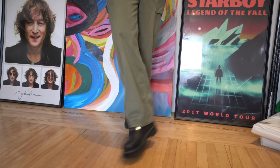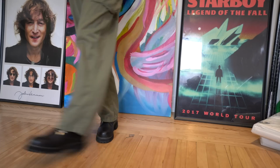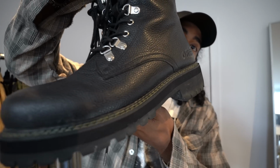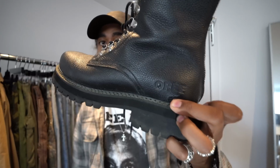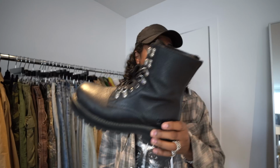Kind of has that modern identity with the slight low platform because of the raised sole, so it suits baggier trousers very nicely, and it has that little hit of character with the olive stitching on the bottom. So these are super great, especially for anyone that's trying to get into boots or into just shoes of this type of degree in general.